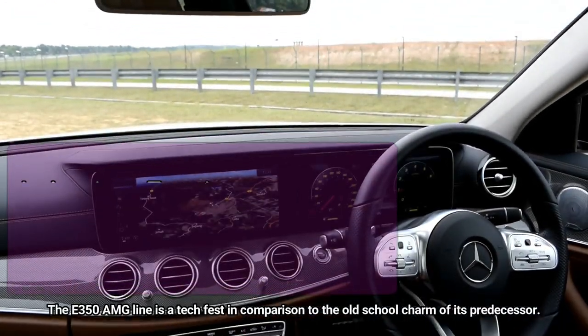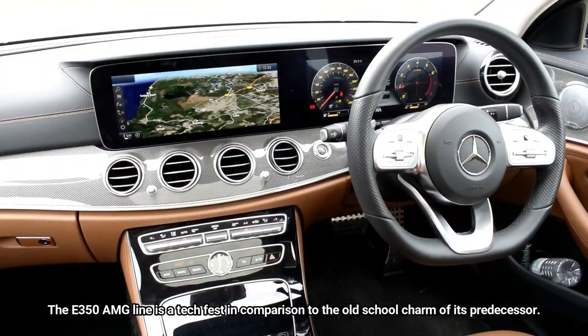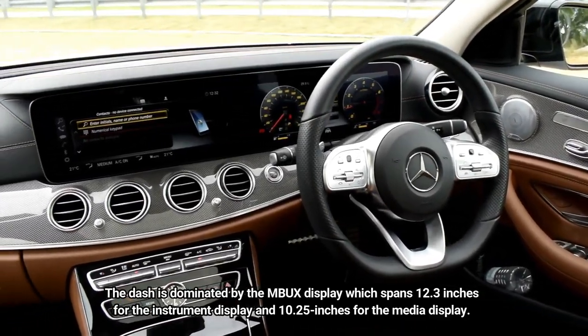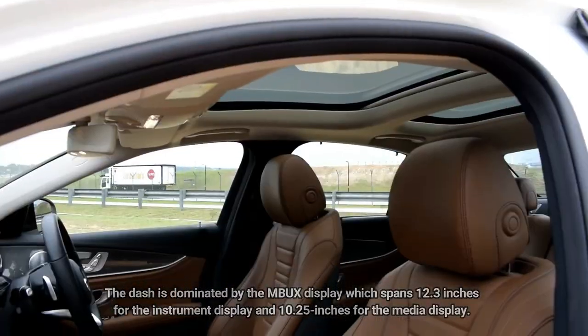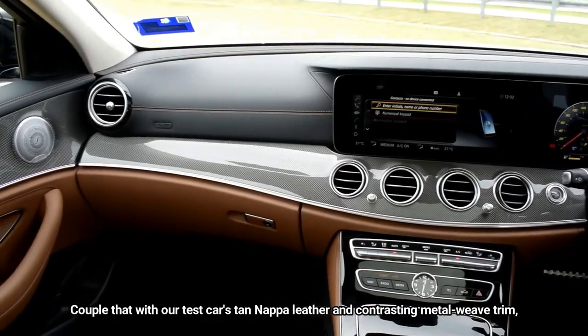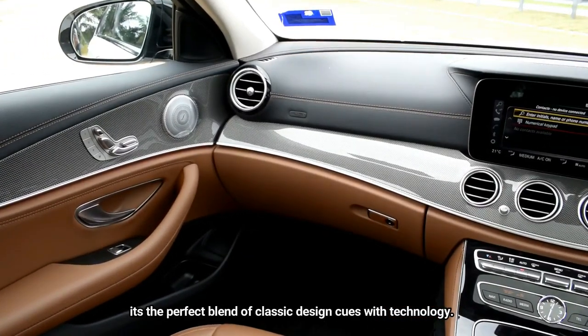The E350 AMG line is a tech fest in comparison to the old-school charms of its predecessor. The dash is dominated by the MBUX display, which spans 12.3 inches for the instrument display and 10.25 inches for the media display. Couple that with our test car's tan Nappa leather and contrasting metal weave trim, it's the perfect blend of classic design cues with technology.